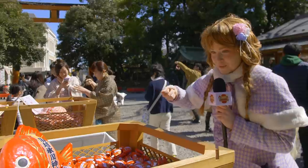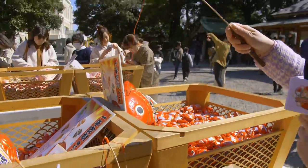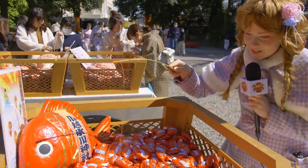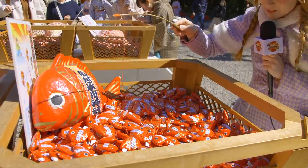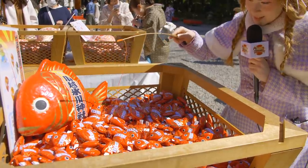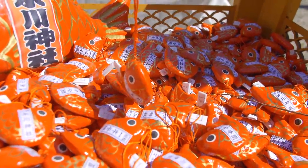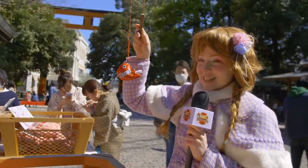1, 2, 3. Where is the fishing rod? There we go. I'm gonna grab my little fishing rod here. So, what is gonna be my fortune? You look good too. Let's go for this one. 8. Oh, I got one. Ta-da-da-da!